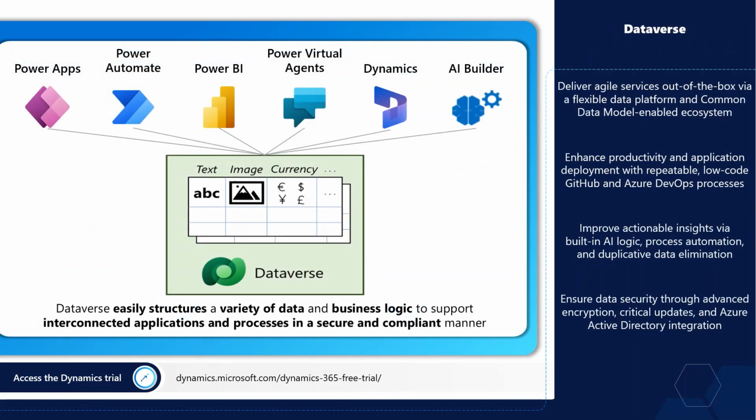The Microsoft Dataverse easily structures a variety of data and business logic to support interconnected applications and processes in a secure and compliant manner. The main benefits of the Microsoft Dataverse include one consolidated data source with no connections or need to maintain hardware. The Microsoft Dataverse also offers backend infrastructure for all Power Platform modules. Low-level SQL administration is managed by Microsoft, acting as an easy-to-use SaaS data service. No-to-low-code management of data with an intuitive graphical user interface is also included.